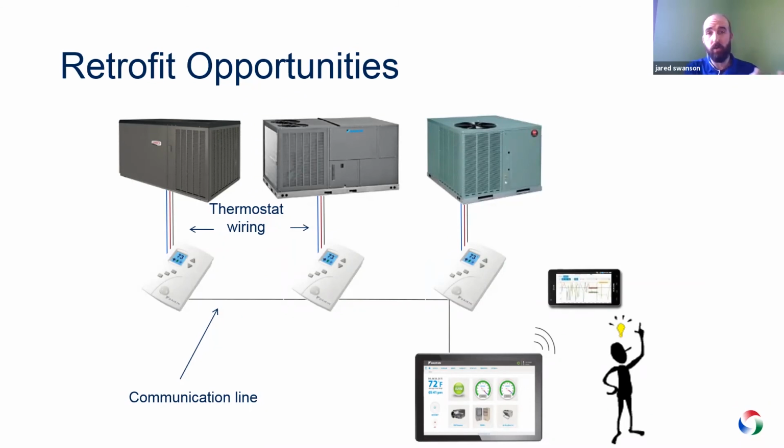So you've just taken an old rooftop unit maybe and given it some smarts, given it some intelligence, and now you have that control right at your fingertips.